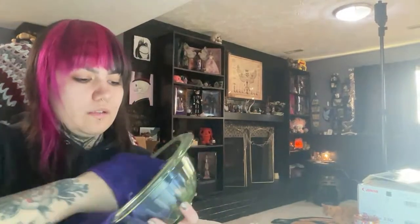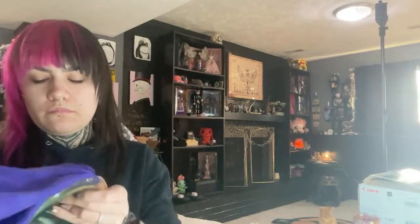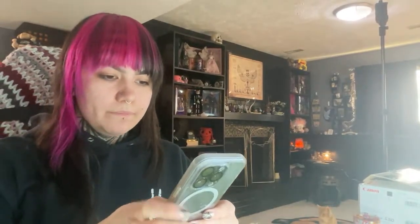$18 plus shipping. We got that on the list. Done. Then we got two of these, different sizes. I might try to lot them together. I'll see what it comes up as. But we got two of them. Anchor Hocking mixing bowls. Oh, I should put uranium, huh?